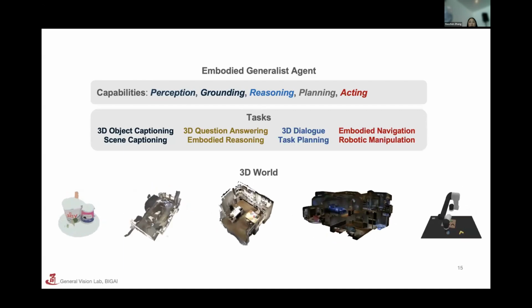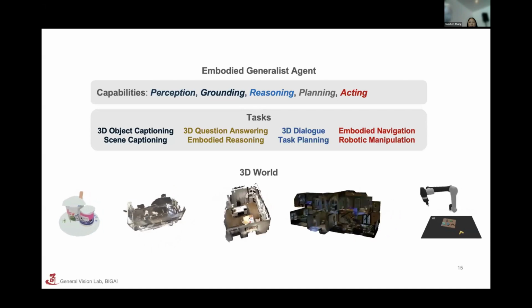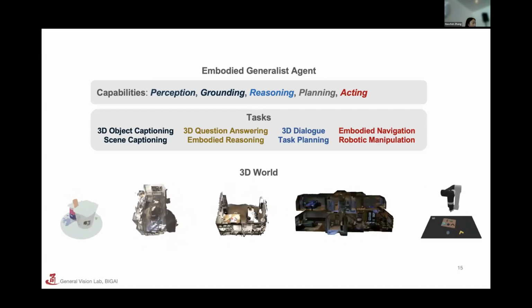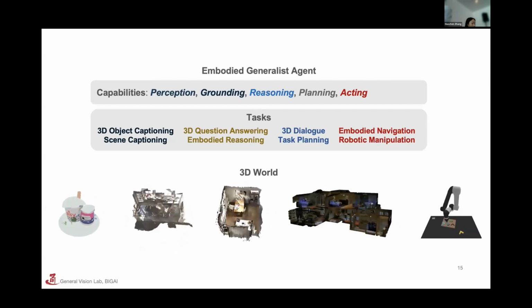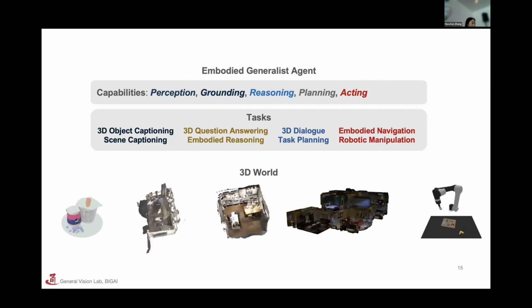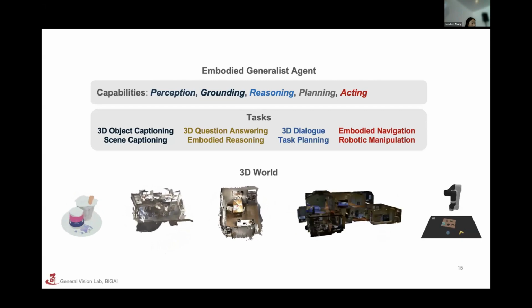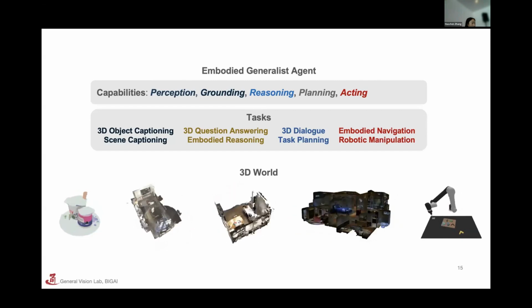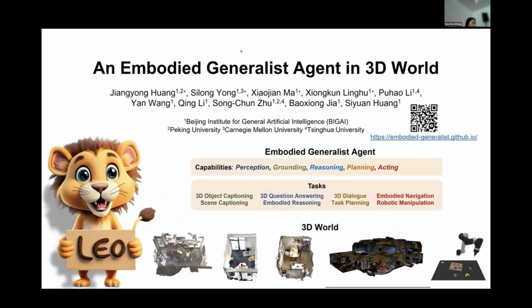And of course, if we want the robot to finish so many tasks, we need to collect a lot of data from different domains and different dimensions. There is a video showing that we collect data from the object level, from the scene level, and from the tabletop level, with different levels of difficulty. And here's a video showing the capability of LEO.